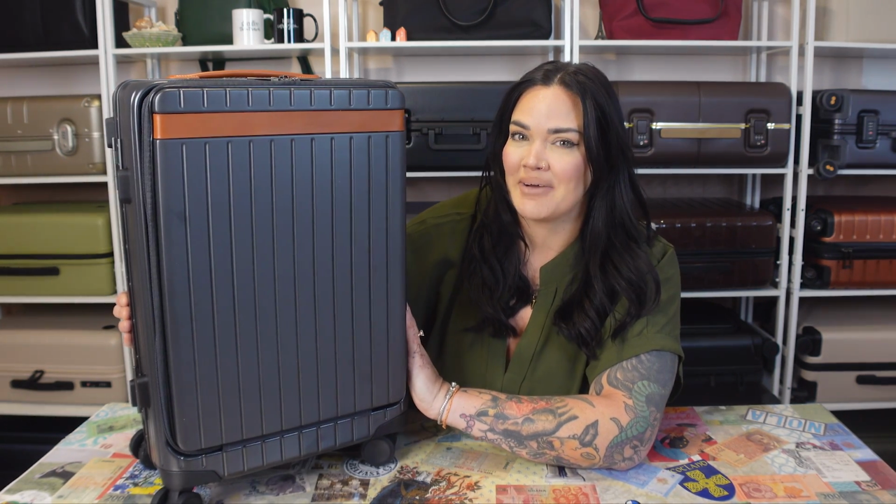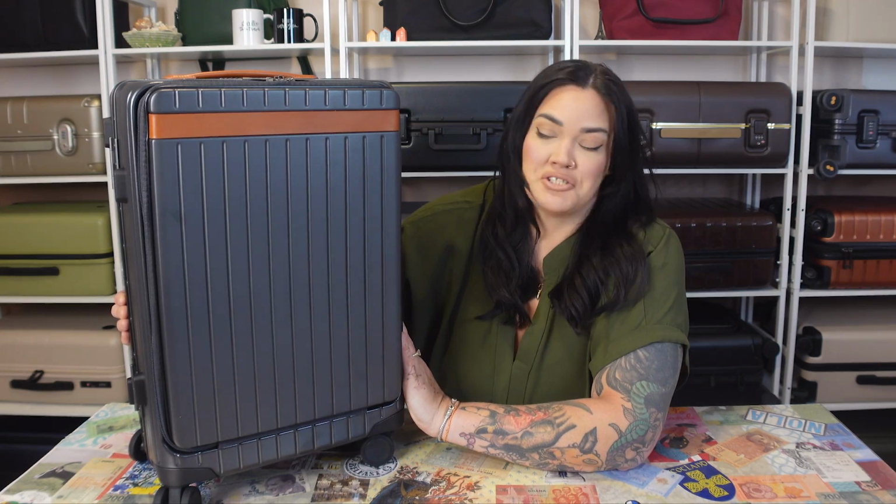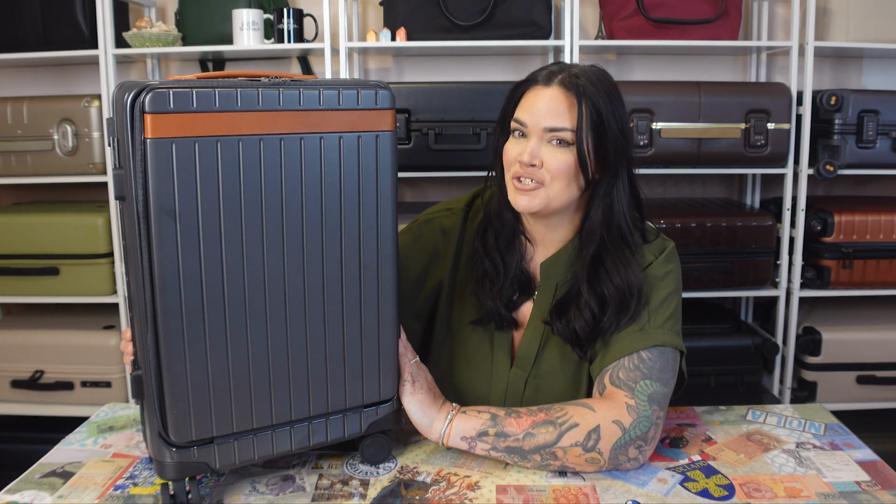And you guys know that my in-depth reviews show you every single little inch of the bag. Details that you might not find on the website when you're shopping. We are going to look at all of that inside and out. I'm going to measure the bag, weigh the bag, and we will be packing it with the Carl Friedrik packing cubes that they also sent us.